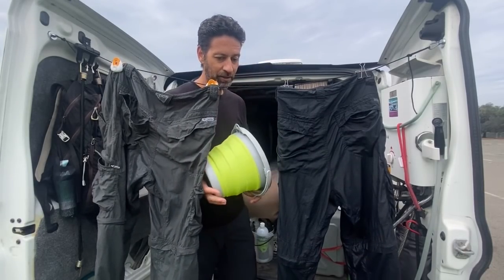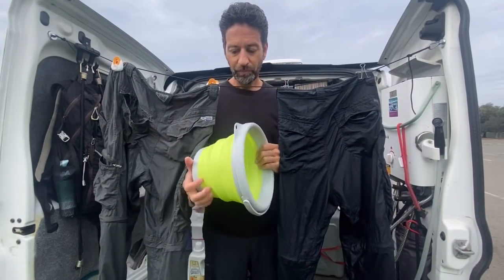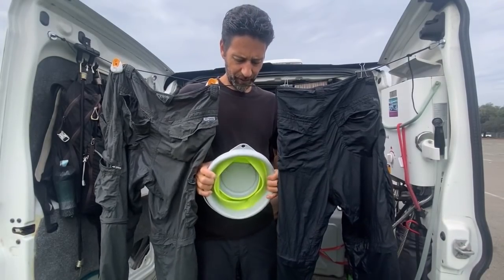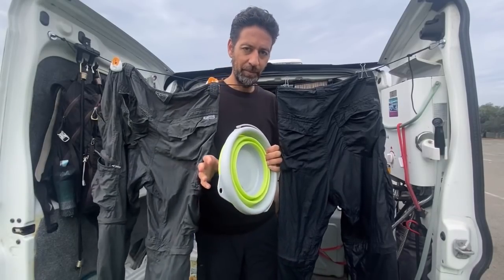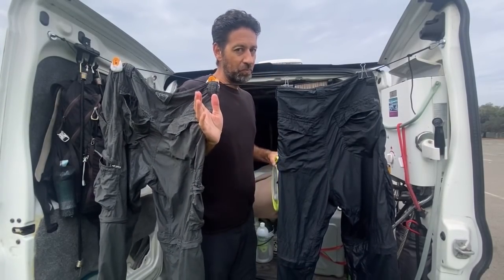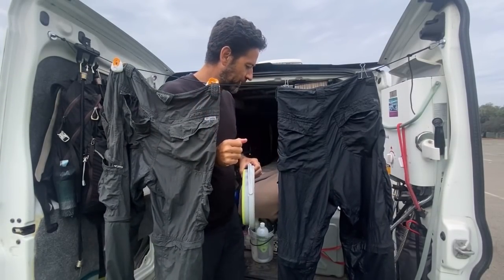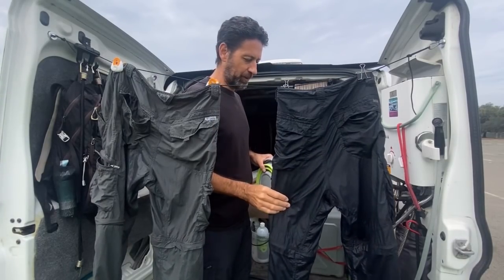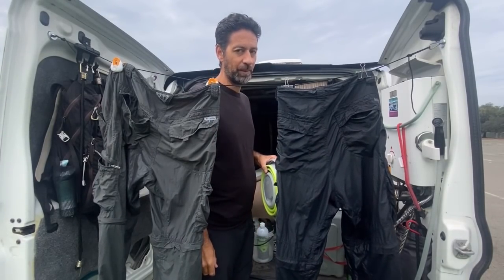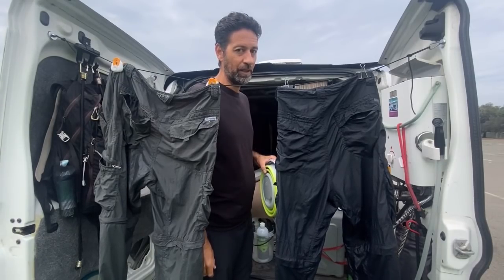And the nice thing is, I now have a bucket that collapses down and doesn't take up much space. So yeah, this is the way I'm going to do it. Just a little suggestion for you there. And I say give it a try, because really, who likes spending their day in a laundromat? Not me.